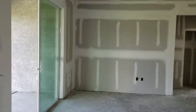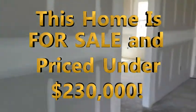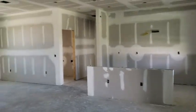This home is for sale. Let me put a price on the screen. This home is priced under. That's right. You can buy this home for less than that. And that includes a recent price reduction that we had. So just a fantastic property for a fantastic price.